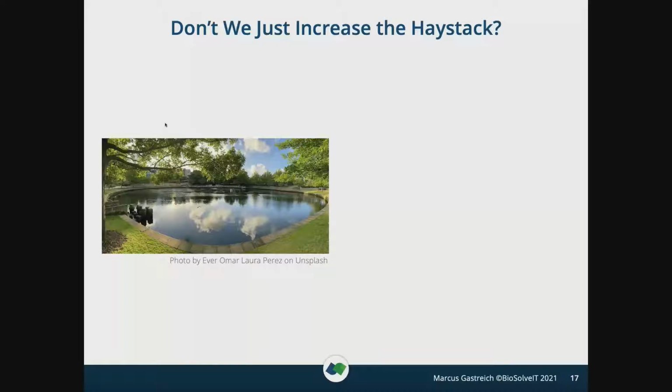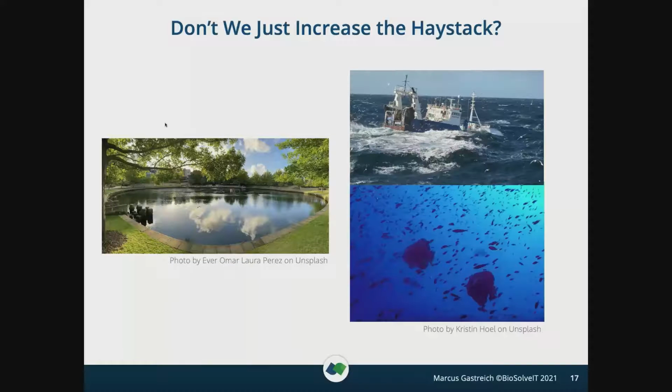One of the most frequent ones is, don't you guys just increase the haystack? And why would you find more actives if you just increase the haystack? Well, compare this with fishing in a pond as a lonesome fisherman or fisherwoman. What's the likelihood to actually find many and diverse fish in this pond compared to deep sea fishing, with all its variety and diversity of the fish in there? So it should sound plausible that we actually find way more and way more diverse hits.